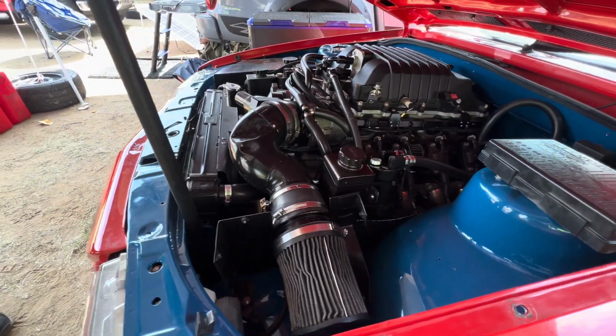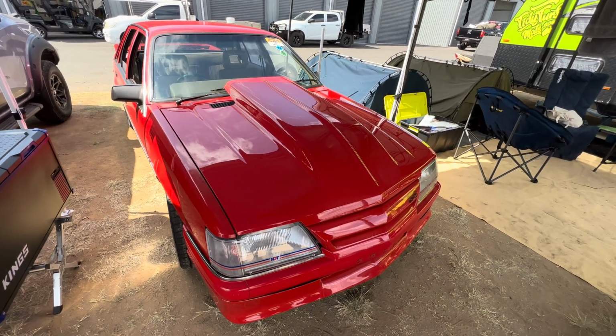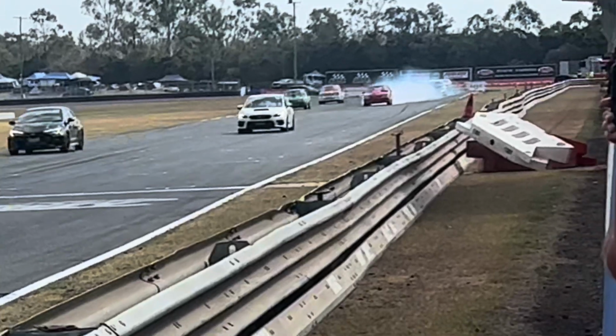And here's Steve's VK from Coffs. Got an LSA, it's like 1,000 horsepower, but it's hectic. Coffs Performance Tuning built the motor. It's just sick.